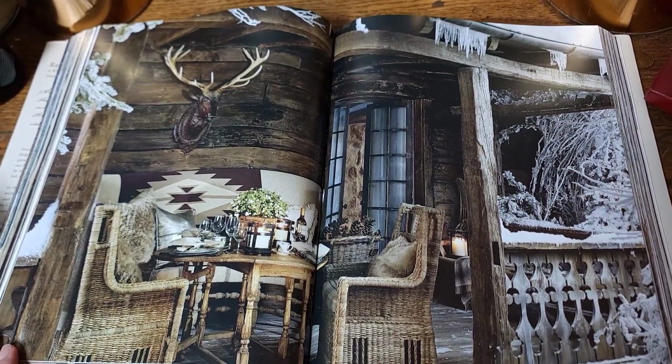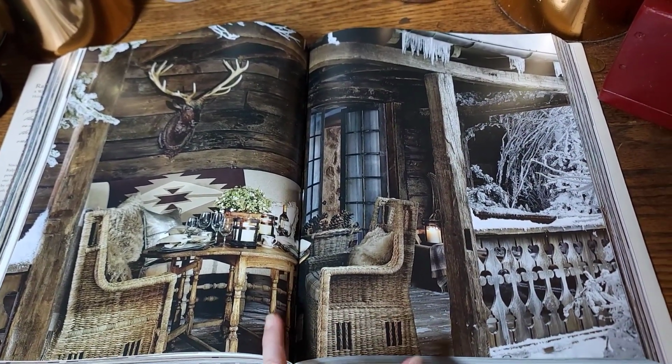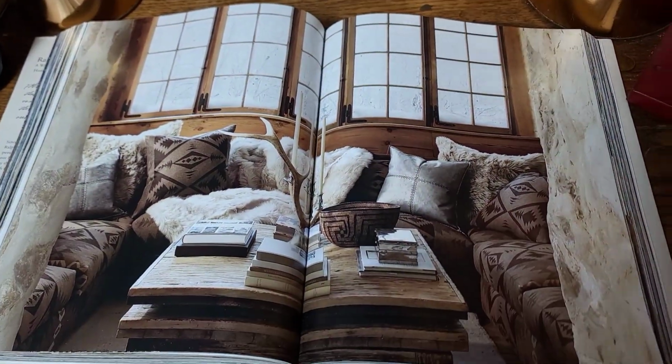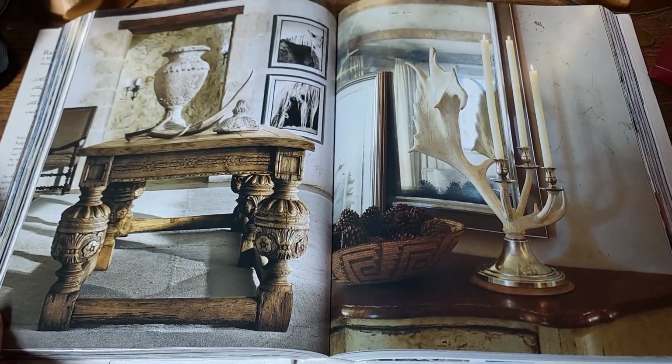Love, love, love this. I love these wicker chairs with this old wooden table underneath this porch. So if you have a large porch, this would be so cool to do. I feel like it would stop people in their tracks. I need a porch. This is also fun. This is a nice sectional. I like the pattern on it. It's not your standard one that everybody has today.